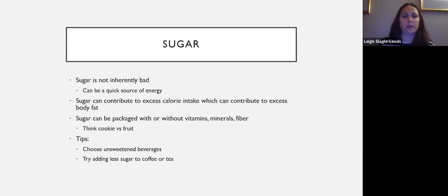Sugar can be packaged with or without vitamins, minerals, and fiber. Think cookie versus fruit. A lot of fruits and vegetables, actually anything that says it has carbohydrates, all break down into sugar in the body, which is our main source of fuel. Now the nutrition label often separates out added sugars, and that's what I would pay more attention to and try to limit. The recommendation is, I think, 10% of calories per day, but I think that's on the next slide.